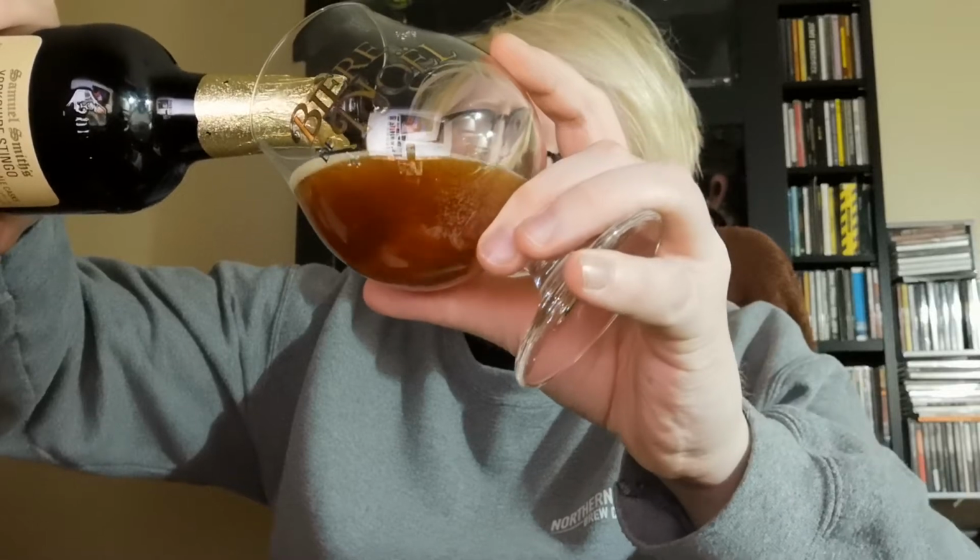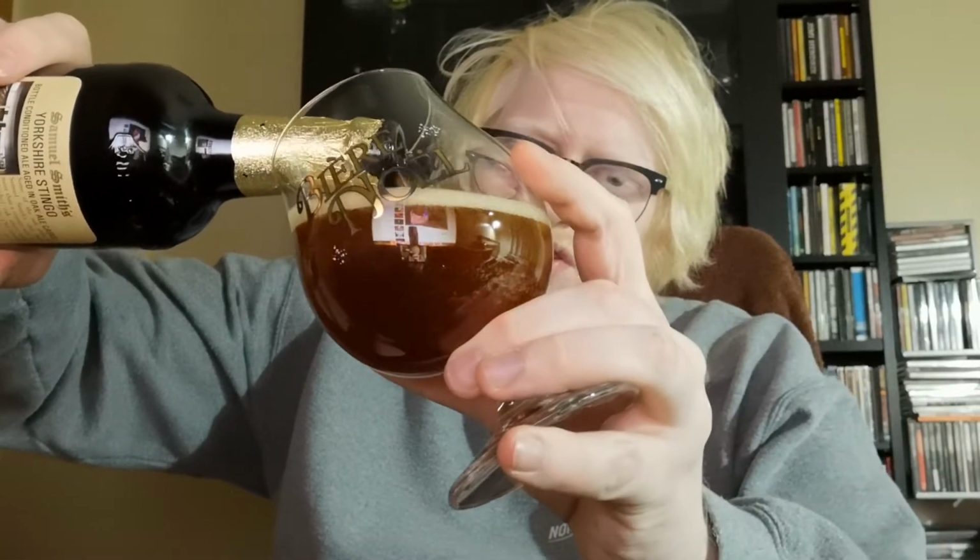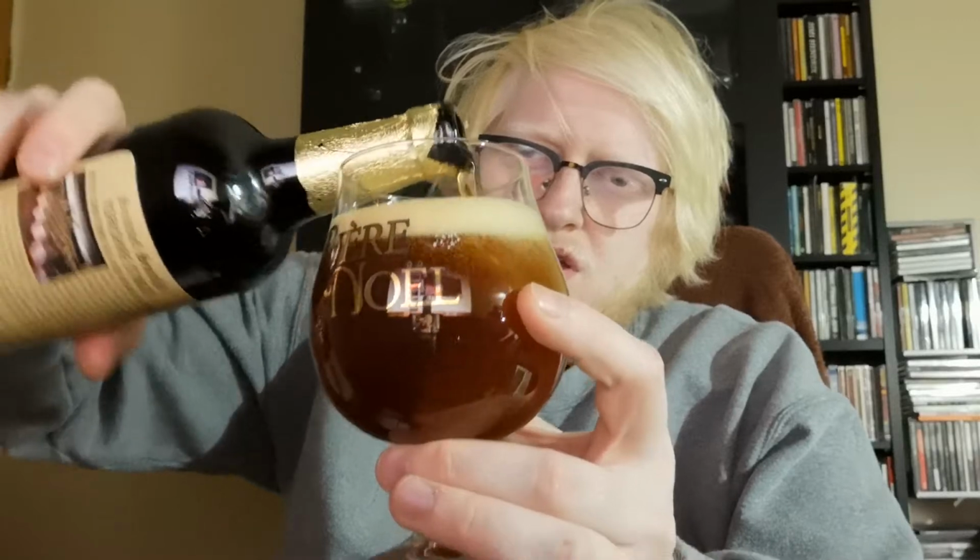Looking forward to this one. And that's pouring really nicely. Nice levels of carbonation there.